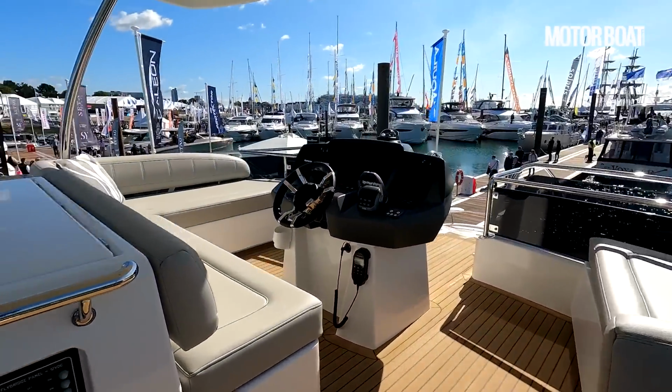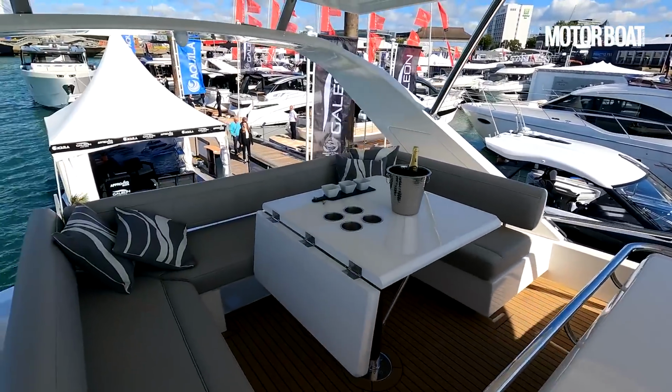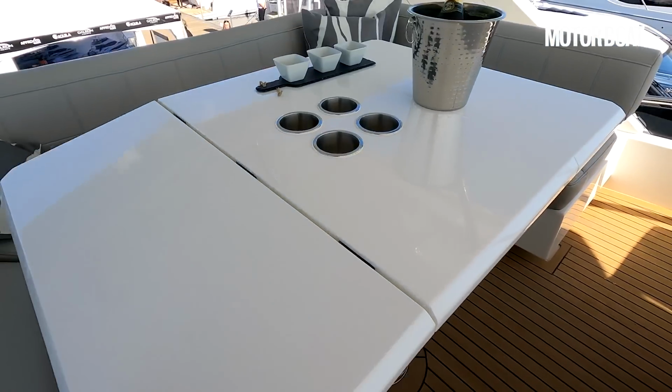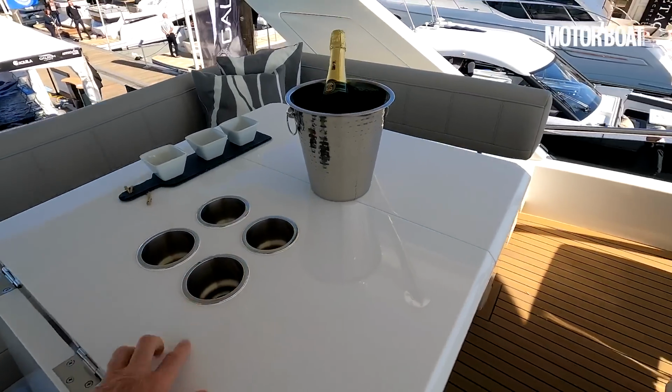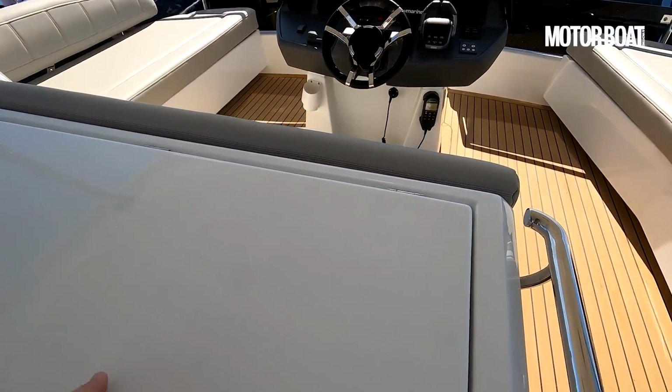Now, I love the layout of this. I think this is absolutely brilliant. You've got a big seating area aft around a table. That's obviously got a fold-up section there. You've got 4 cup holders in the table. Really good wet bar immediately next to it.